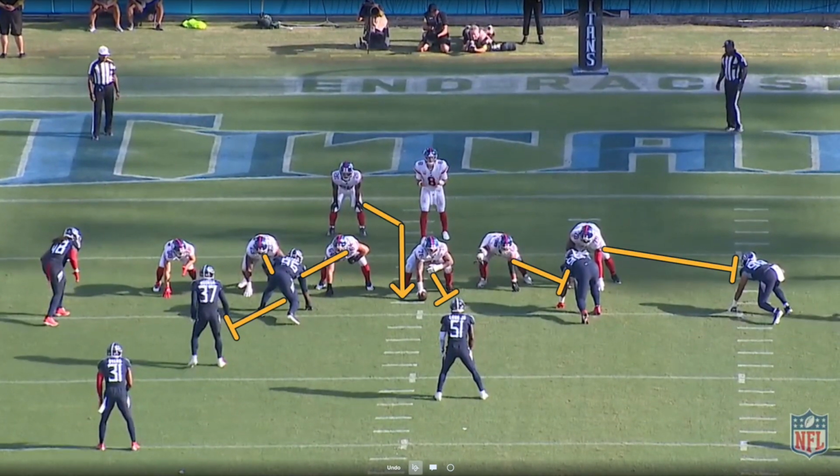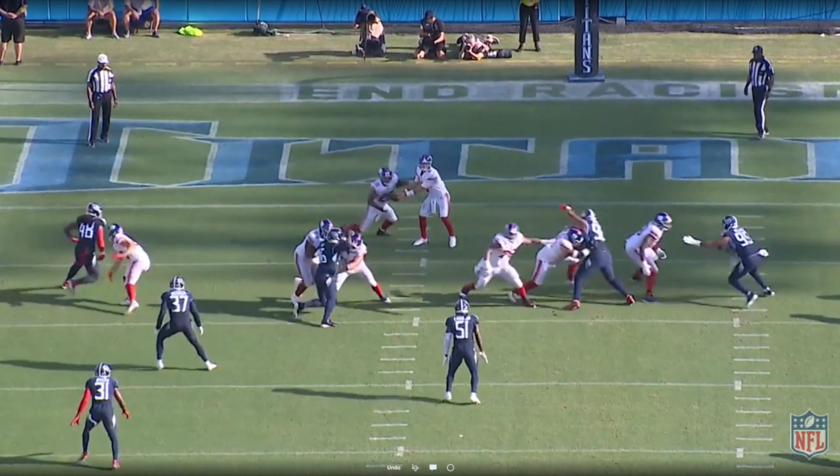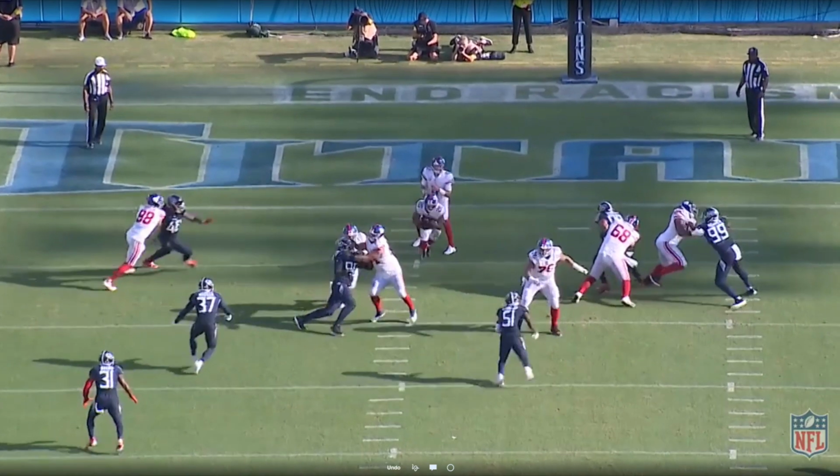So on the snap, you're going to see a combination block right here on the defensive tackle. And the left guard is going to be picking up Simmons, and Feliciano is going to initially look to see if he needs to help on Simmons, and then he's going to climb to the next level. And just watch how Barkley helps set up this block by attacking the backside of Feliciano here so that Feliciano can get a piece of Long.